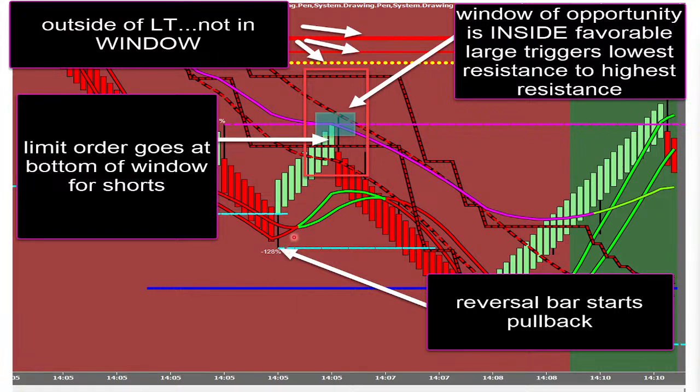Divergence doesn't faze me. Small triggers turning against me doesn't worry me. The large chart has defined the momentum for me. This is my entry. Anything on the wrong side of the triggers is not a part of the equation. It's not in the window. It's not where I want the market to go if this is going to be a successful trade.